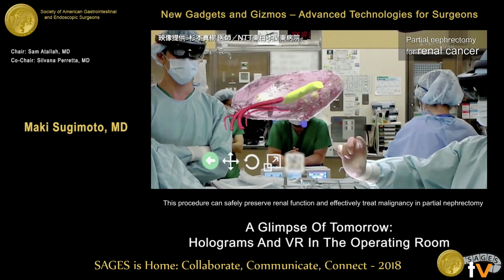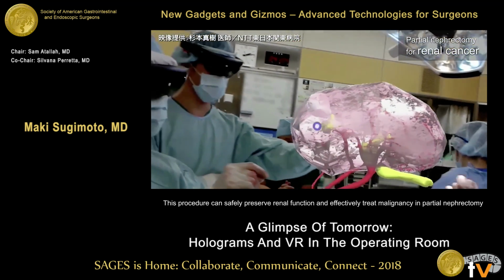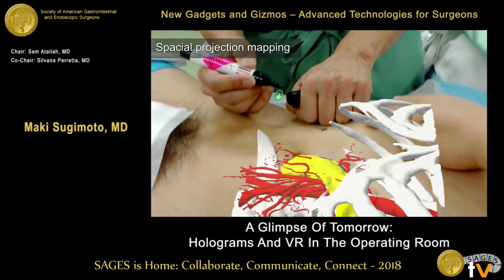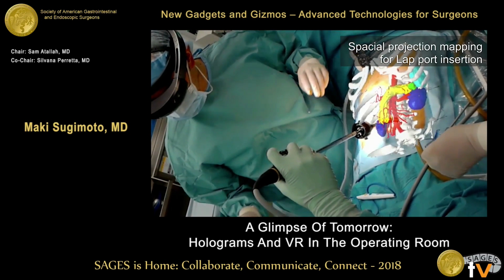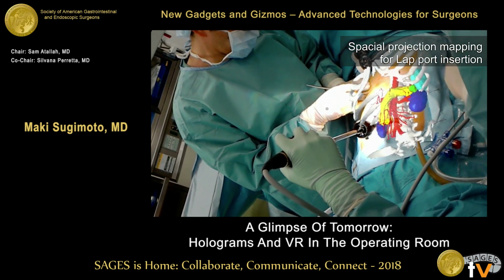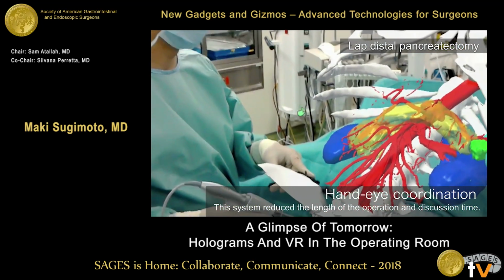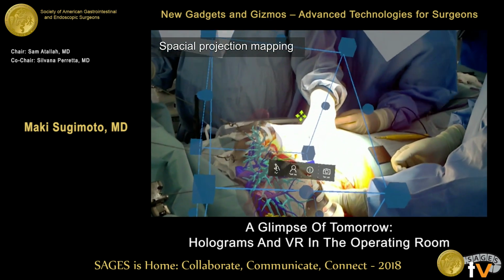And this patient underwent a partial nephrectomy for renal cancer. This procedure can safely preserve renal function and effectively treat malignancy in partial nephrectomy. And this is spatial perception mapping using the HoloLens for distal pancreatectomy for pancreatic cancer. We can put this data onto the patient's body surface, spatial recognition mapping for laparoscopic port insertion. We can select the area of the surgical portion of the port insertion. So hand-eye coordination can be applied by using this system. And it is also available for spatial mapping and projection mapping onto the actual location in open surgery.